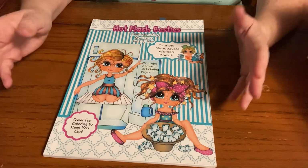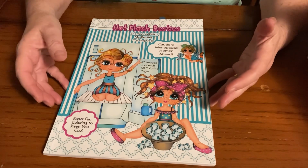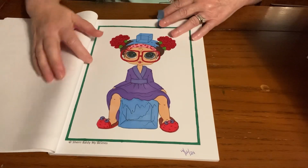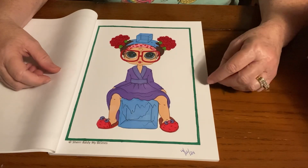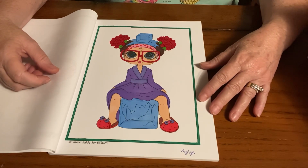All right, you will notice this month that I colored out of a lot of Sherry Baldy this month. I have no idea why, but I just did. So Hot Flashes Bestie. And I did this one. I love this one. She's sitting on the ice cube like she's miserable and hot, and her hair pulled up and her slippers on. I just thought she was super cute.